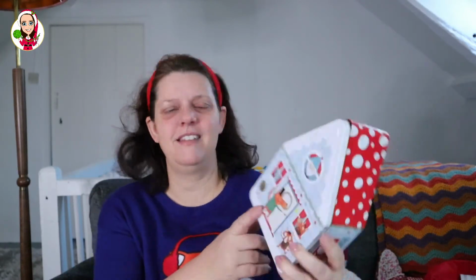I have various tins. I keep all the tins, especially cute ones like this. It's got Mr. Fox on it. But I just think they're quite nice to store your decorations in. But they also look quite nice as a display, especially if you're doing sort of flat lays and photos of your crochet work. Always hang on to those.